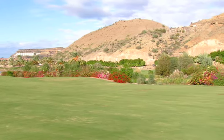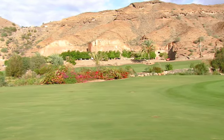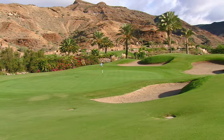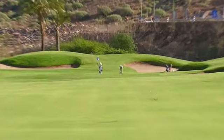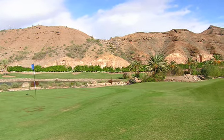The Anfi Tauro Golf Course is situated in the south of Gran Canaria. The paths of this 9-hole golf course lie gently embedded in a valley. The terrain is surrounded by rough lava formations and a sparse rocky landscape. The fairways are like rolled-out carpets in the countryside.